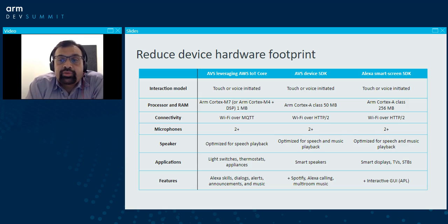Talking a little bit more about the hardware footprint. What you see here are the different classes of Alexa built-in solutions. AWS IoT Core on the left-hand side, and then all the way to Smart Screen SDK, the SDK for TVs and smart screen devices on the right-hand side. And this is just a quick way to compare and contrast these solutions. Maybe just a couple of areas where I want to draw your attention today is look at the processing and RAM. The AWS integration for AWS IoT Core only requires an M7 with about 1 MB RAM. And then if you look at the Smart Screen SDK, you're going to need an A-class quad core with about 256 MB. So again, very different system requirements for different classes of user experiences.